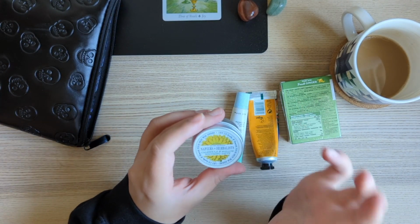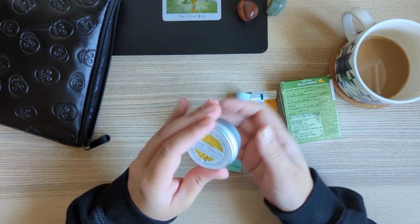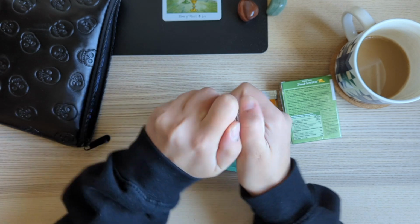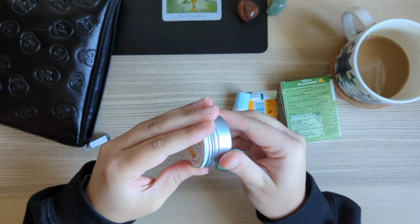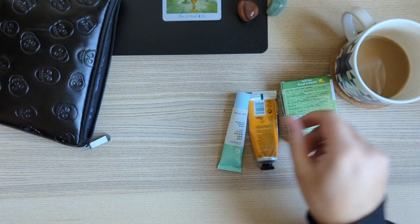Got a soothing salve, which includes calendula and mallow. This is good for scrapes and cuts, and basically any area of the body that might need some healing and soothing. And it's all natural ingredients. If push comes to shove, I'd use it as a lip balm or a hand balm as well.